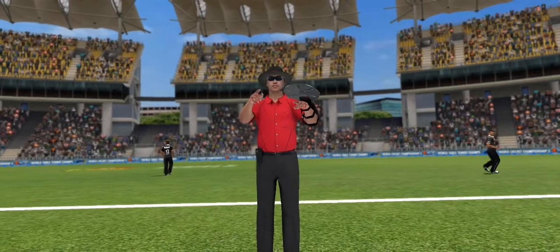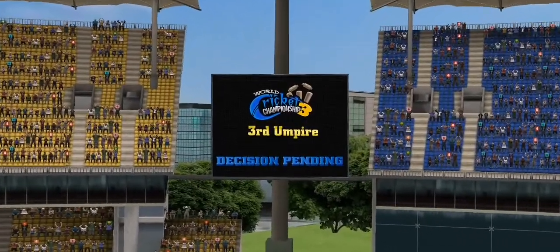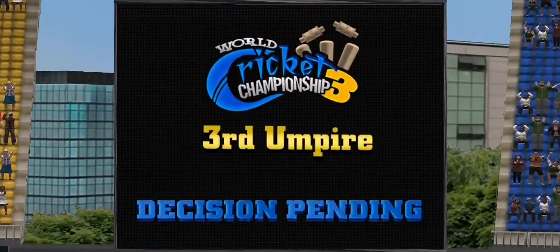Brilliant stumping. And I think he's gone. He could be out. The third umpire has been asked to decide. And the batsman's life's in his hand. Is he in or is he out?